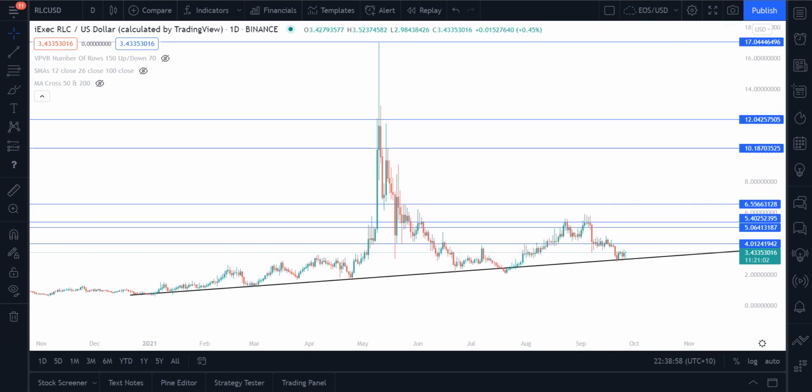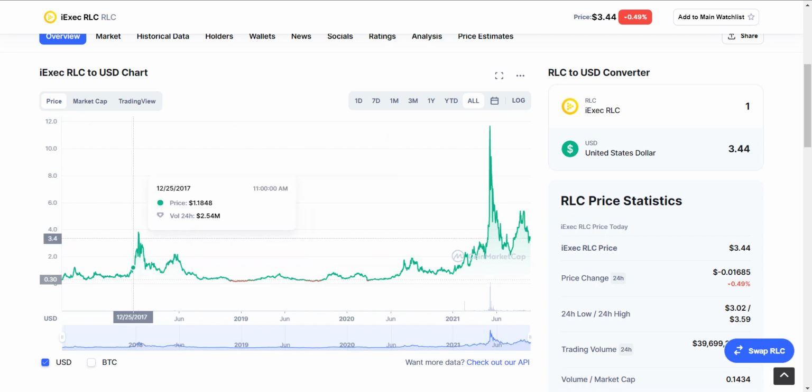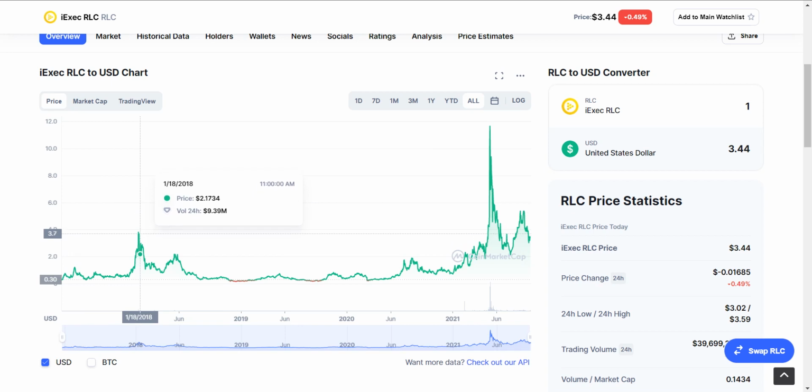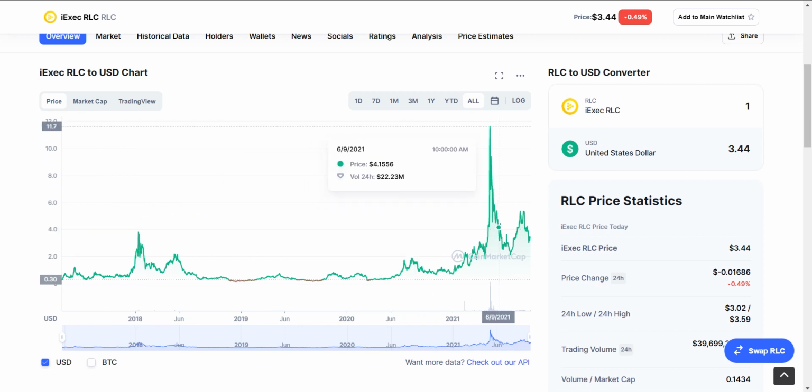And just looking into the TA as well, absolutely beautiful TA. Massive potential in RLC. We can see that. This all-time high here back in 2018, very low. We've run up to new all-time highs, so it was overvalued. We came down in that May correction all the way back down to the trend line.